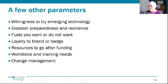Not every vehicle, and we're going to talk about this a lot next week with trucks, not every vehicle is electrified yet or will be by 2030. So we need to think about what else gets you to carbon negative or carbon neutral. Are you super loyal to a brand or a badge? Are you all GM, all GMC? Or are you willing to try something like a Lightning Motors or a BYD?